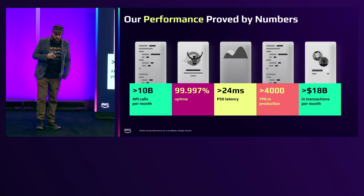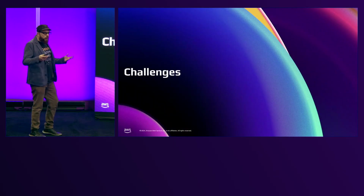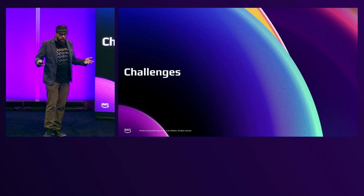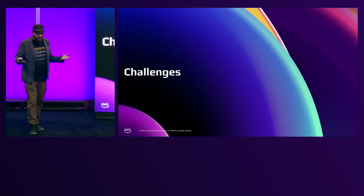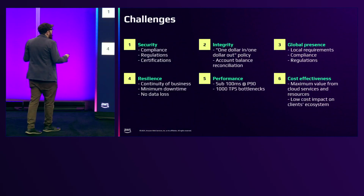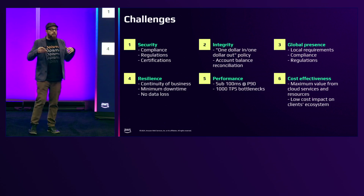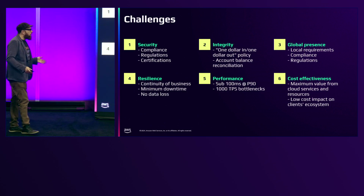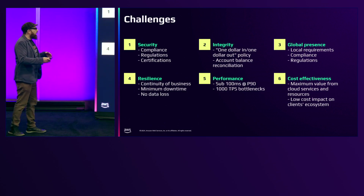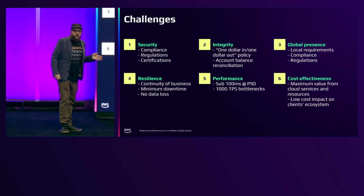Now, what are the challenges involved in building this kind of platform in a cloud-native fashion and hosting it in a cloud environment? There are a lot of challenges, like security. You have to be compliant with various regulations. We have to have several certifications. We have to guarantee integrity.